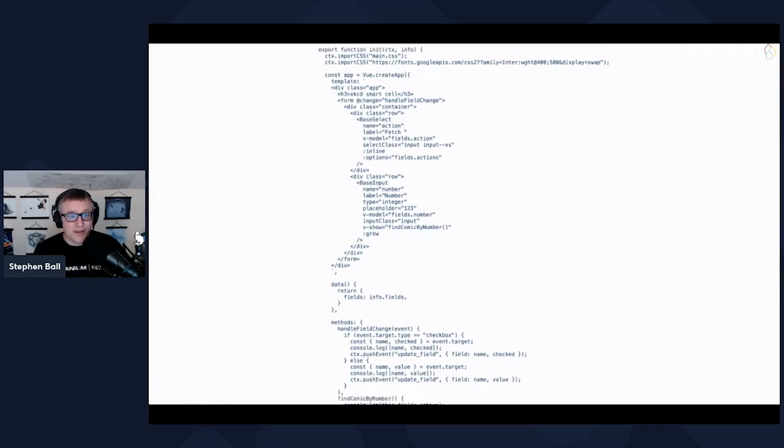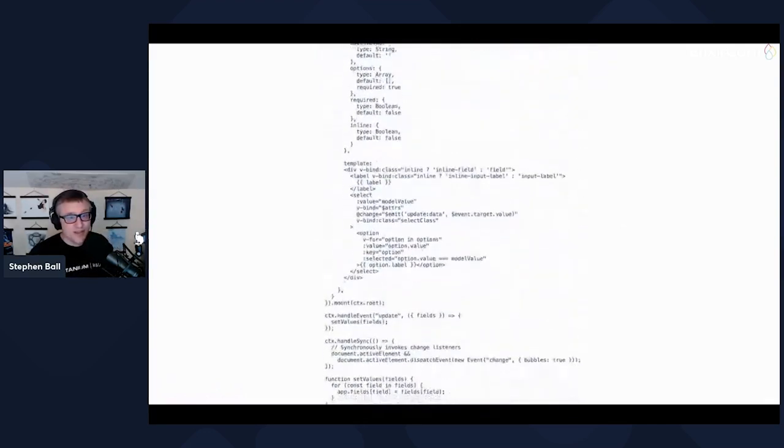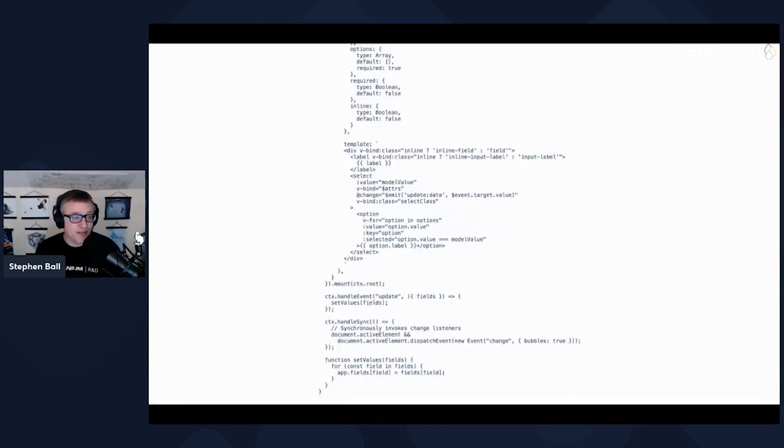That's a different story. A lot of the smart cells you'll find that ship with Livebook also have this honestly really cool Vue app structure that you just saw scroll by. But you can see why I recommend finding a smart cell that's close to what you want and then modifying it to fit your needs.